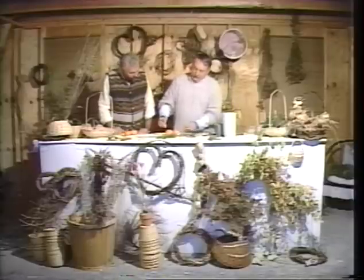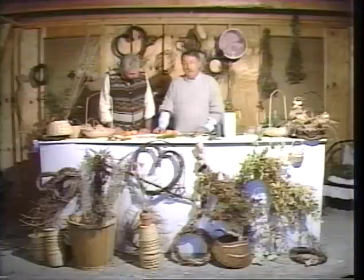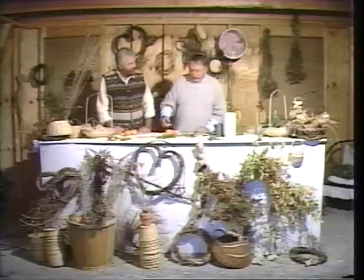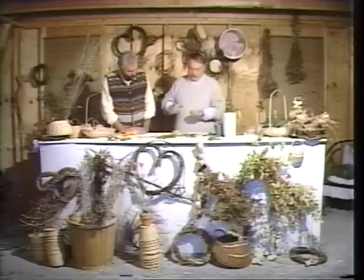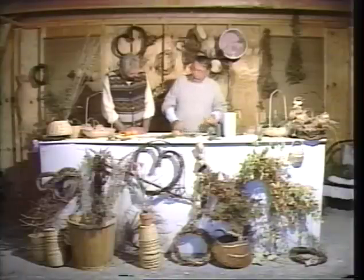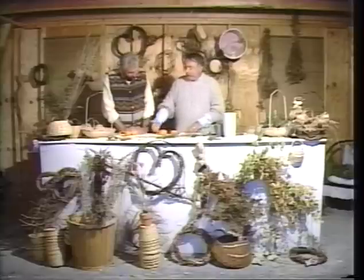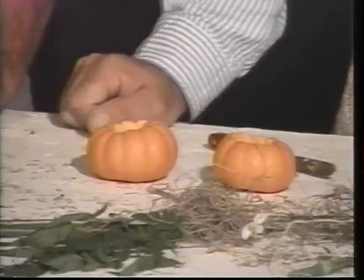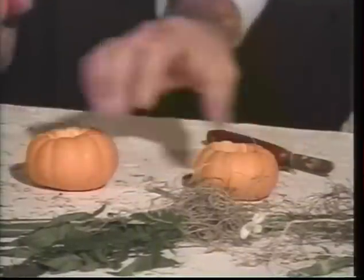Well, what we're gonna do with these is turn them into candle holders. Ooh, nice. Yeah, for a dinner table or something. Simply cut these out just like you did with a pumpkin, the same way. Seeds are in it the same way. These are ornamental. That's all they're for. Are they edible? Pat told us that some people did make soup out of them, but I don't think you and I are going to do anything with them. No, I'm not gonna do soup with them.